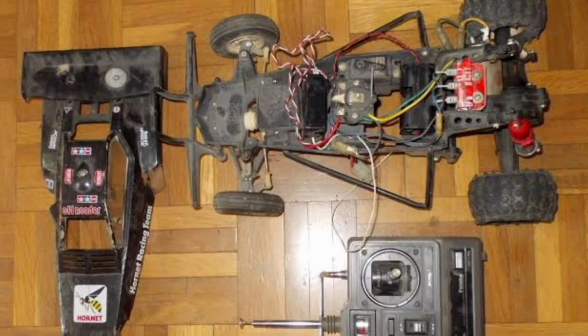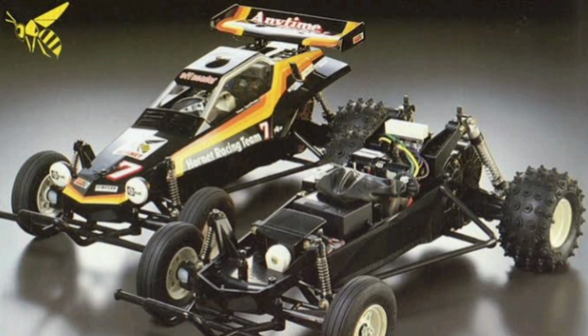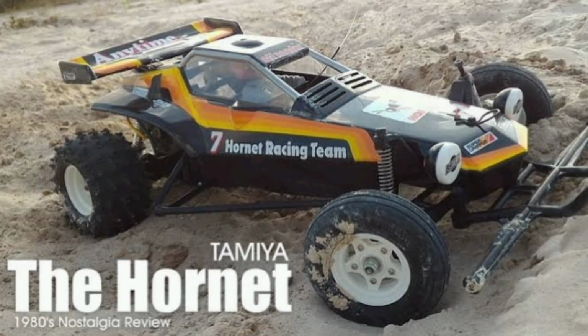This was an assemble-yourself kit, where someone who buys it has to actually put together everything, including the motor, the transmission, the body, paint the body, do the decals. So it was a do-it-yourself kit called the Hornet. Let's take a couple of minutes to see the original 1984 advertisement of the Hornet.